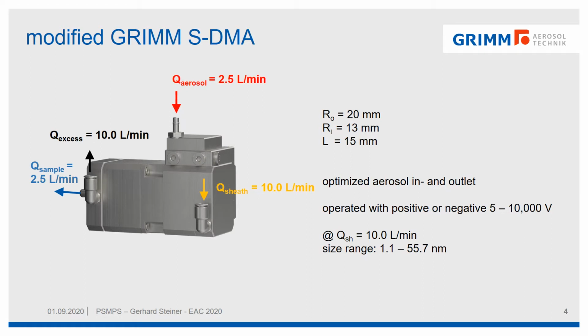I would like to go step by step through all the individual components and to show you what progress we made since last year and where the differences are. First, the modified GRIMM S-DMA. In fact, it's not that much different to the standard GRIMM S-DMA. The geometric dimensions are the same. Also, the channel length is the same of 50 millimeters, but it has got an optimized aerosol in and outlet port, which is thought to reduce diffusion losses of especially the smallest particles there.